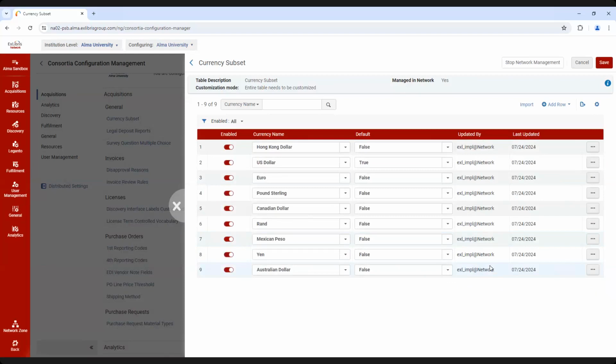If somebody at Alma University, not somebody in the network zone, were to view this at the institution level, would they also see Excel Impel at network? No. They will see only network, meaning the network zone pushed that configuration, but they will not be able to know which explicit user did it. You are currently within the network zone. Remember that. So within the network, we want to know which admin user did the configuration, so we place it explicitly on the configuration.